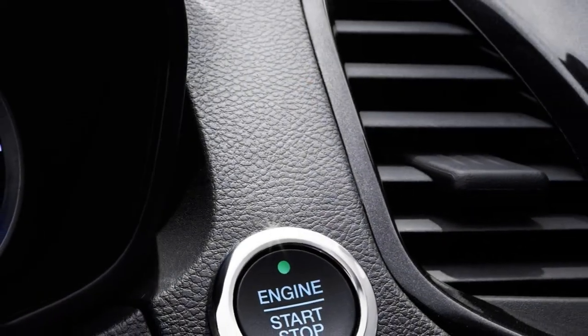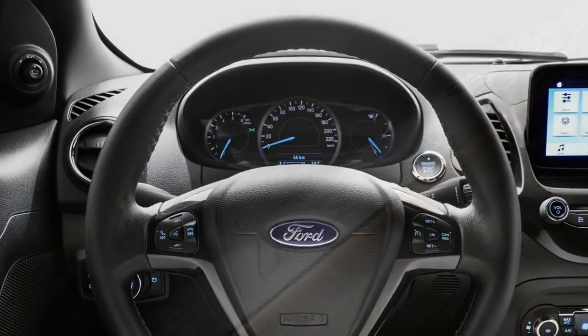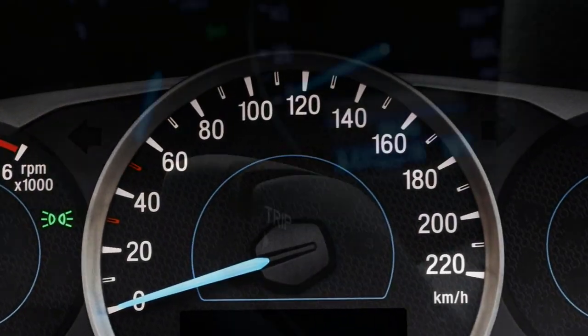Moving up towards the Ascenta grade, add 17-inch alloy wheels, dual-zone climate control and front fog lamps. Extra interior kit has a leather finish to the new flat-bottomed steering wheel, electric door mirrors that fold flat at the touch of a button, and two-tone seat upholstery.